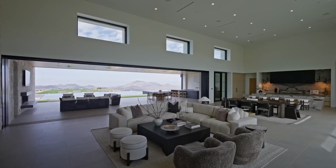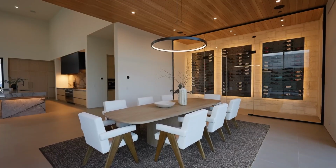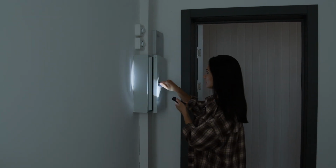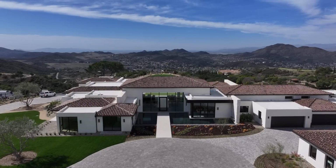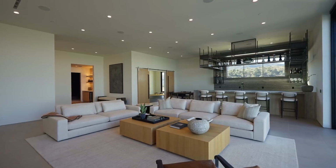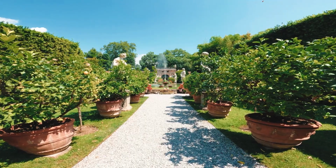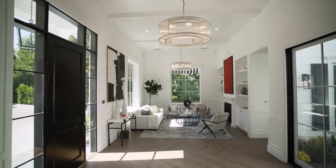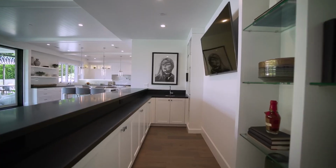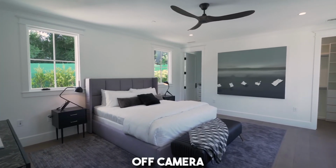Even the mechanical heart of the estate is a spectacle of engineering. Silent generators, geothermal loops, advanced water systems, and emergency power grids, all hidden behind sculptural walls and millwork that reflect the estate's design language. Every element is purposeful, blending performance with aesthetic restraint. From driveway to dome, from parterre to hidden vault, the Legacy Estate is more than a home. It's a self-contained world.